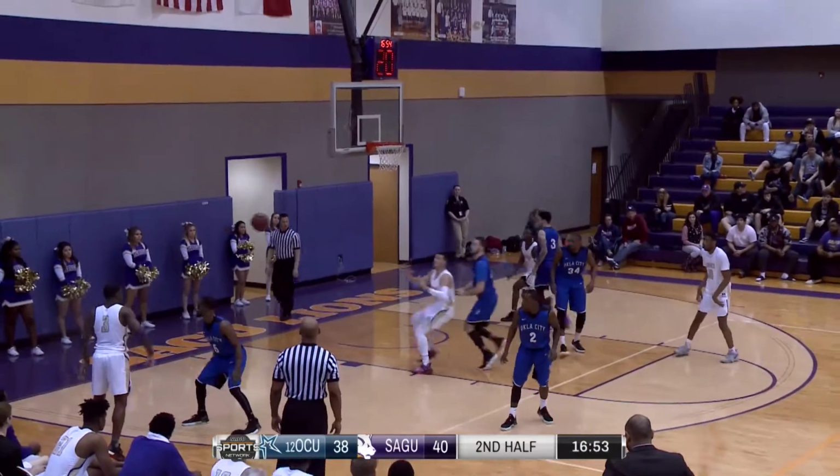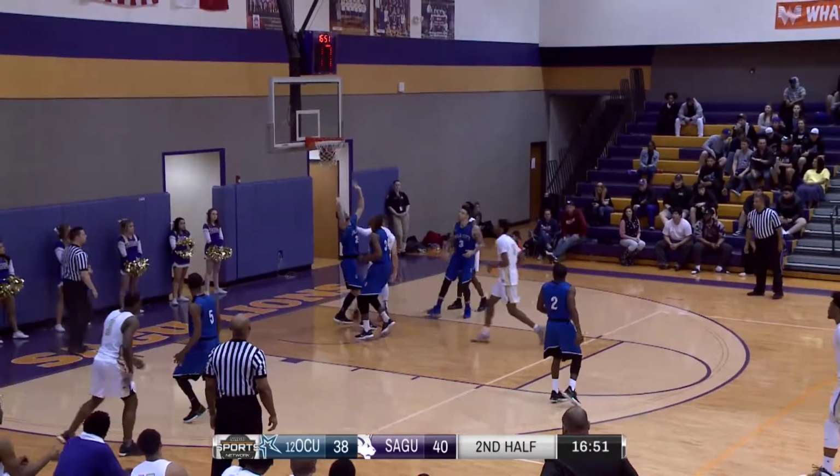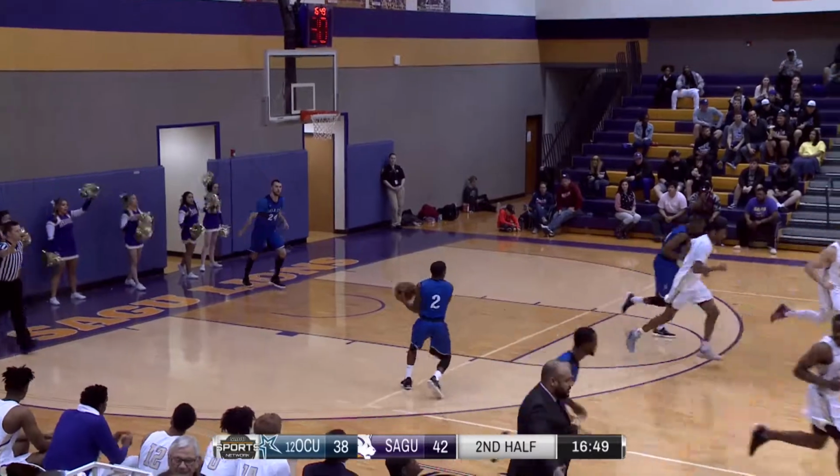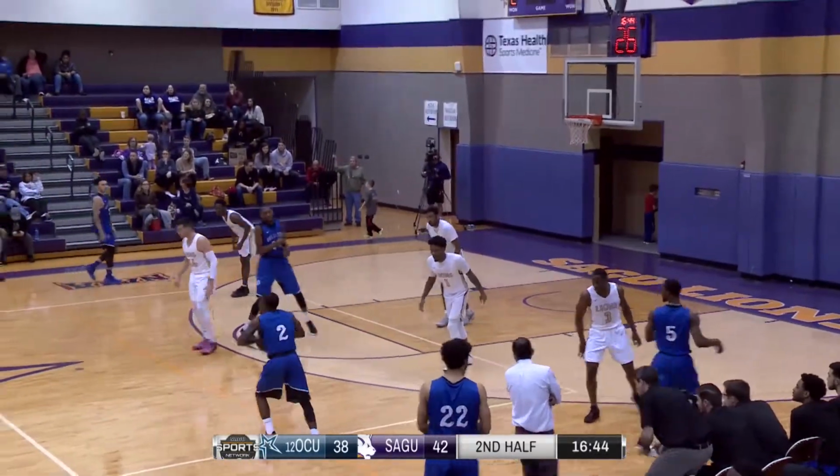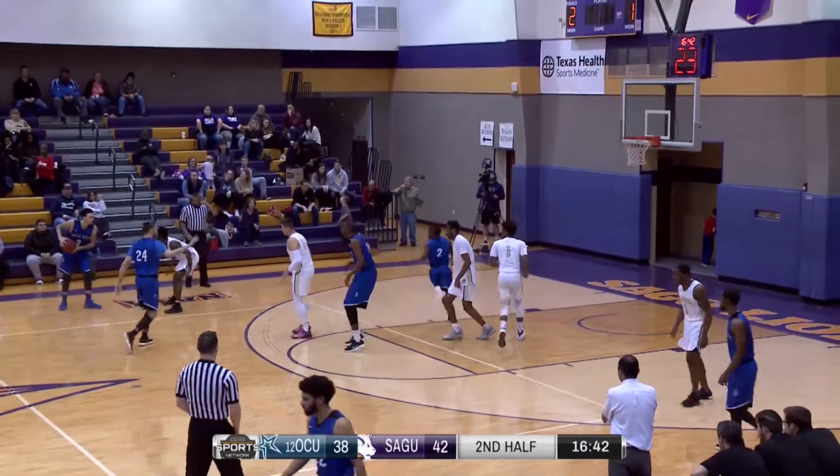Tipton gets it over to Metter. Here's Hill. Down low to Tipton. They get it to him down low. Tipton up and in. Starting to feel it a little bit, Lance Tipton. Well, he's definitely trying to get himself going and looking, as good, smart players do.